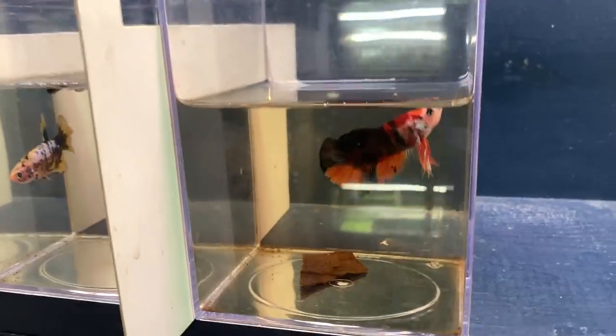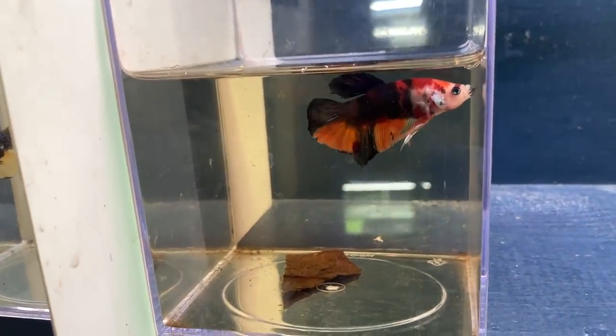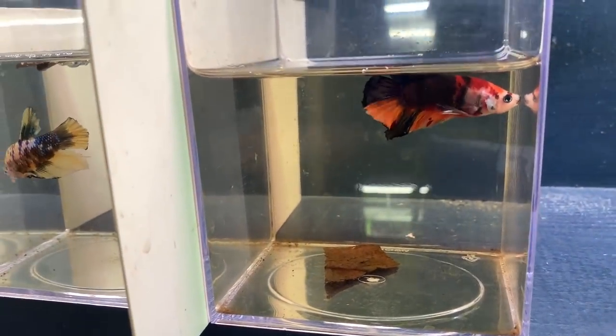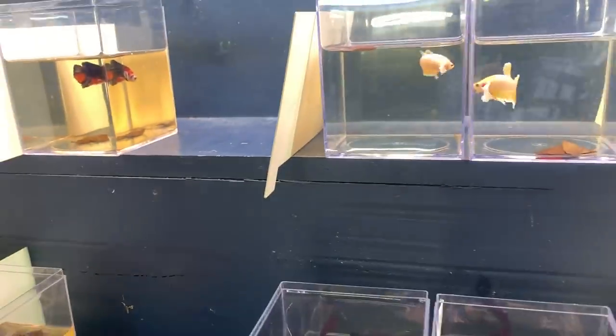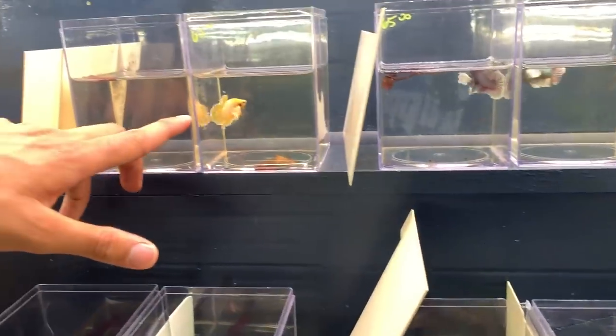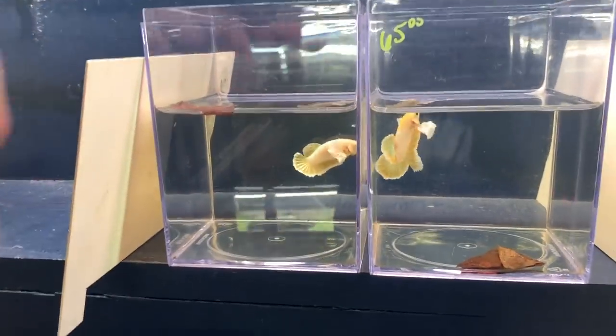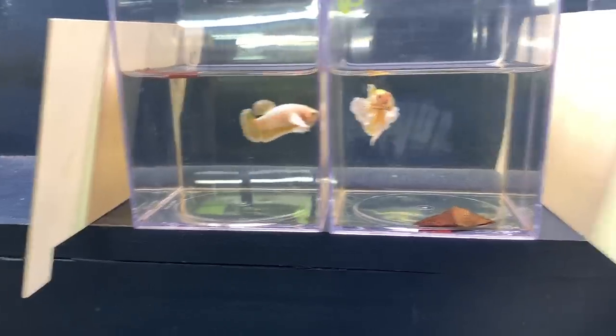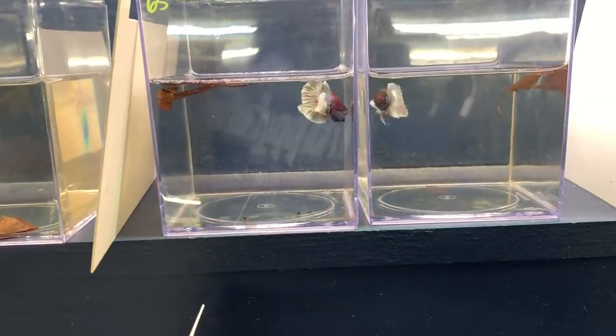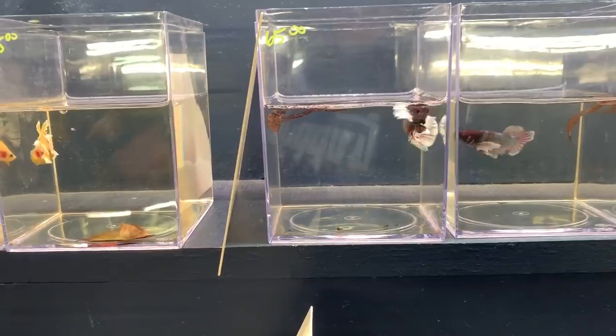That guy's awesome. Wow. That's amazing looking. The reason why we keep the dividers in between is so that they're not stressed out all the time. This is actually really good for them to see them flaring at each other a little bit, either males and females or males and males, females and females. It doesn't matter. It's good for their energy levels, but you don't want to leave it out like that all day, because then you'll come in and they're all stressed out.